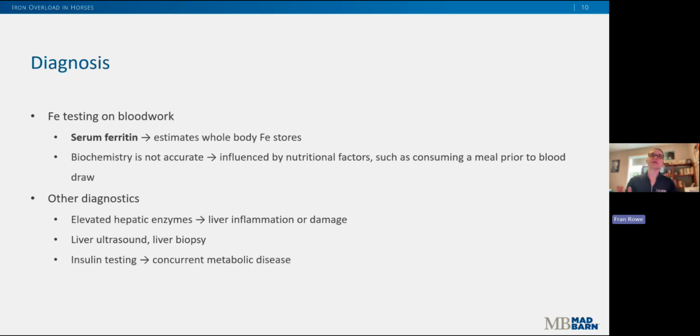Other diagnostics, depending on the case or the horse, may include looking for evidence of liver damage, like elevated liver enzymes, abnormal findings on transabdominal ultrasound, or even a liver biopsy. And then additionally, insulin testing may be warranted if metabolic disease or insulin resistance is also suspected.